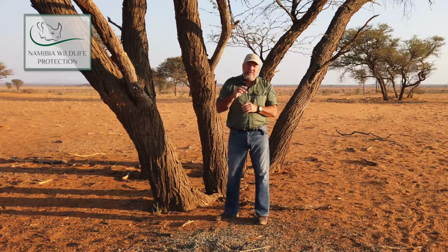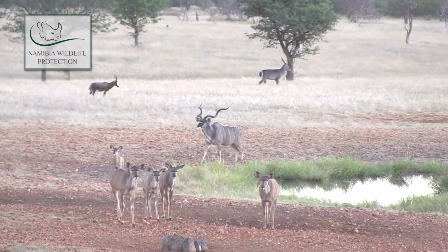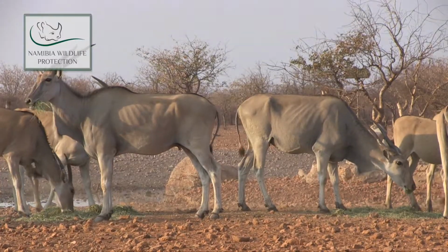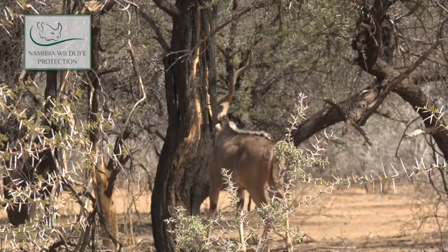The eland is part of the spiral horn family, and that brings us to the next animal, the kudu. The word kudu comes from the Afrikaans word koedoe, just a different spelling, and it's derived from the Xhosa word describing these beautiful animals. Only the male kudus have horns, different from the eland where both sexes have horns. Kudu males are magnificent creatures, and they are often called the grey ghosts, probably because of the way they move through the thickets of the bush.